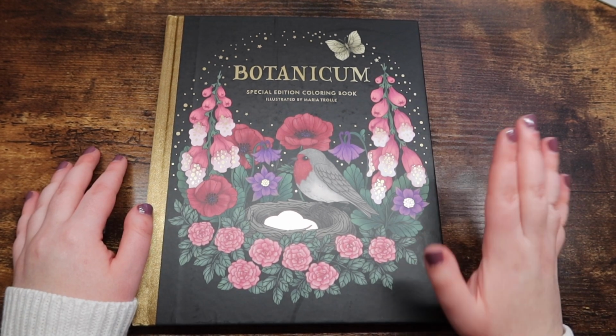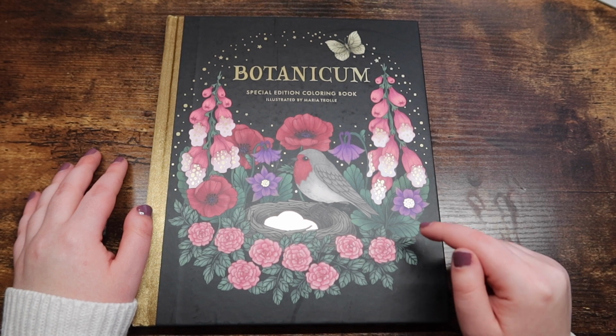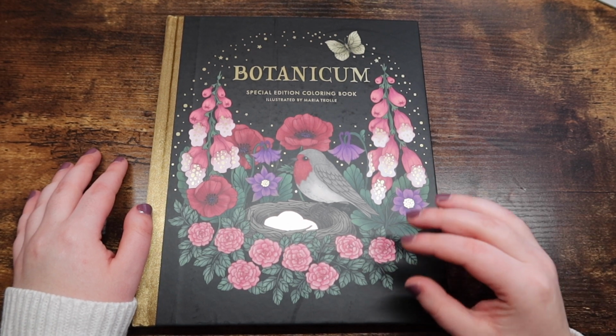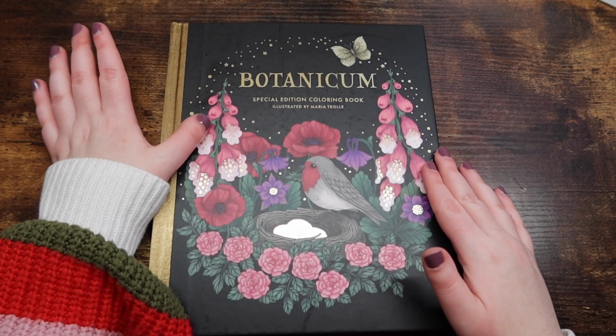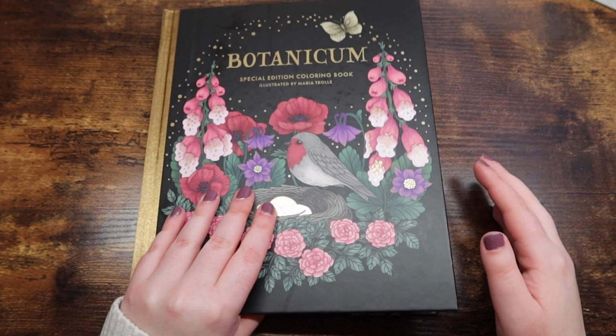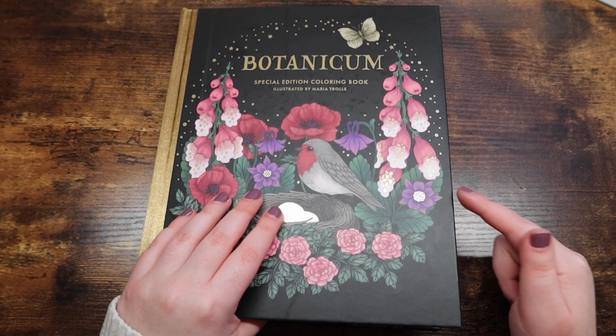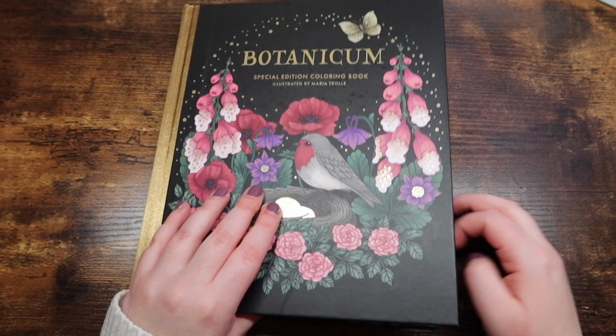Okay, starting off with January, I have Botanicum by Maria Trolle, and I actually do not think I've colored in this book since, but I love the page I did in January. I will say some of these were harder than others to find my favorites for. One month I had, and I'll kind of get to that one when I get to it, but one of the months I didn't love anything. Nothing stood out to me.